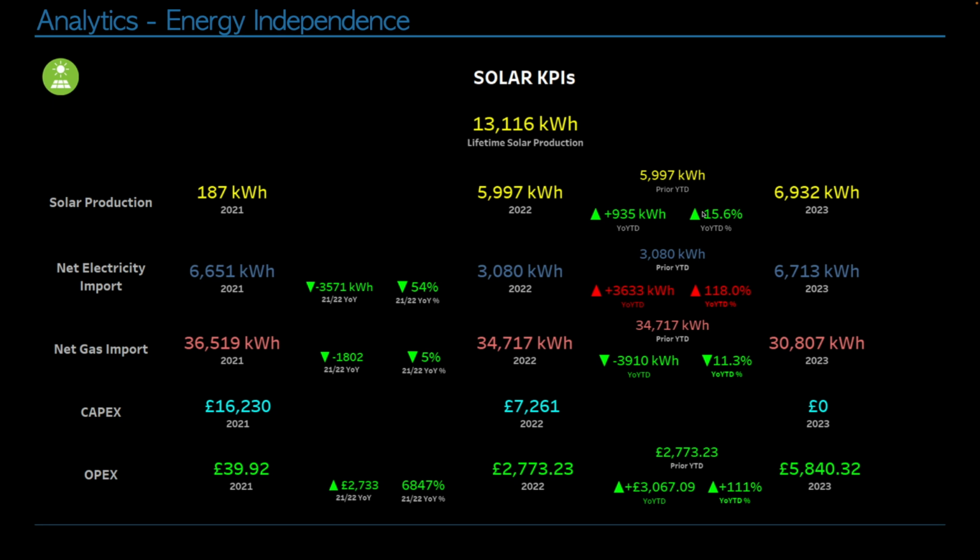So for the entire year of 2023 we have produced 6,932 kilowatt hours of electricity. Compared to last year, we produced 5,997 kilowatt hours, so we are up 935, which is about 15%. Keep in mind that we added 4 extra solar panels onto the house, and so pretty much all of this additional production is attributed to 4 panels pointing much closer to the correct direction.